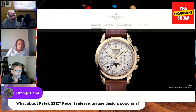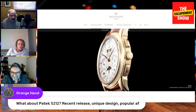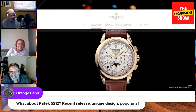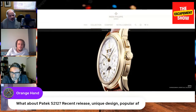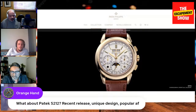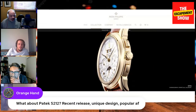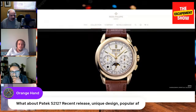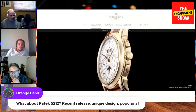Yeah, popular as, I won't swear on the show, but popular as F. It's a gorgeous watch in stainless steel. About £30,000, I think they're going for now, secondary. But yeah, that calendar, the way they do that with the pointers, is just stunning. It's like a sector dial style, not quite sector dial, but I think you know the one I'm talking about, the 5212, don't you?